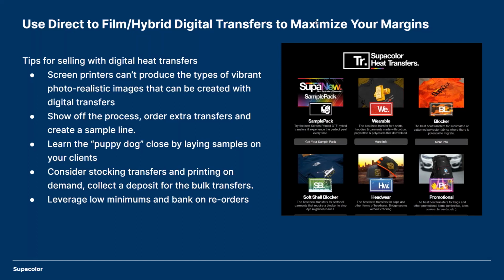So you see the word direct to film, and then you see hybrid digital. What's the difference, and what is it that sets Supacolor apart? The best way to explain it is a direct to film transfer. There's a polyester film. That polyester film is run through a specialized solvent inkjet printer.